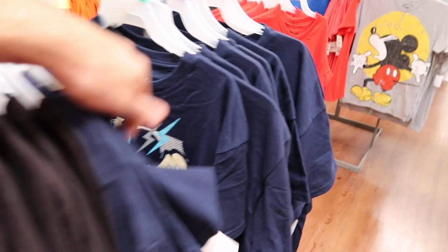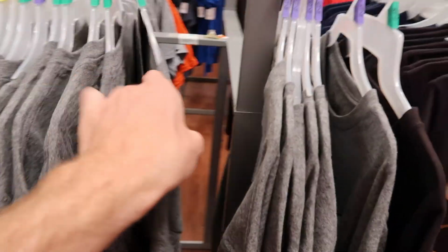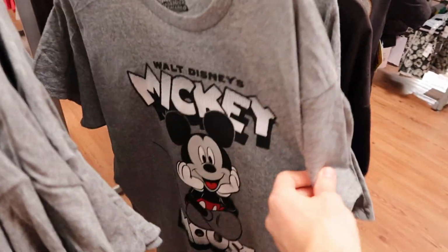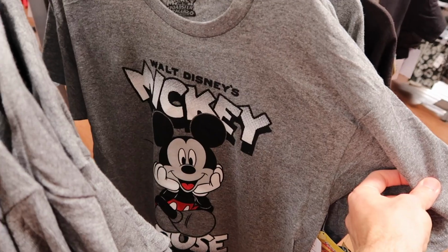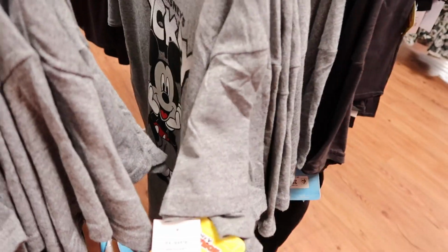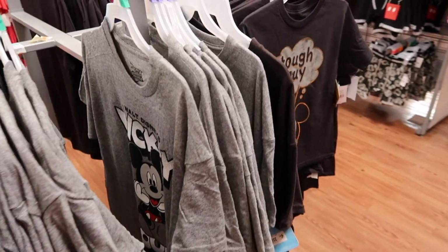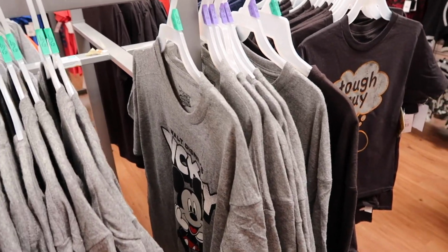They got like a tough guy Mickey Mouse one here. And then if you go over here, they got more Mickey. And this is also $9.97. Again, guys, I'm not showing the back because there's nothing on the back. You guys can see a lot of these shirts. They have another Mickey Mouse one over here, and I got a feeling this one might be the $9.47. Nope, this one is $9.97. So you guys have to look for yourself too to make sure that you're getting the right price.